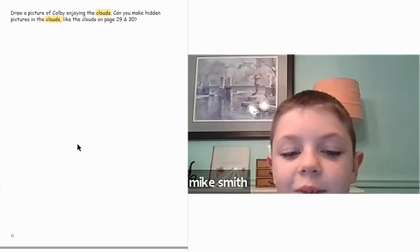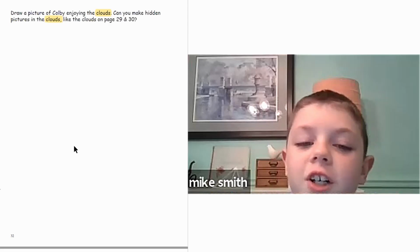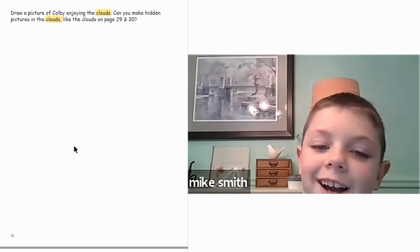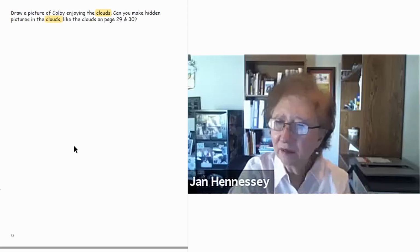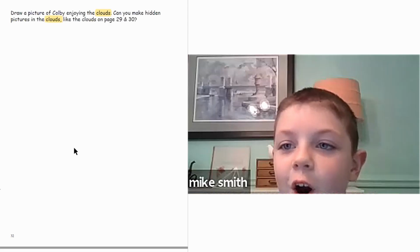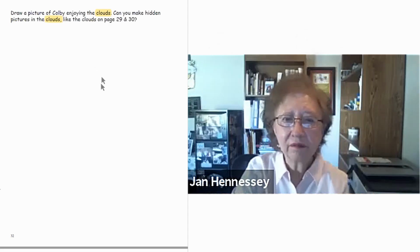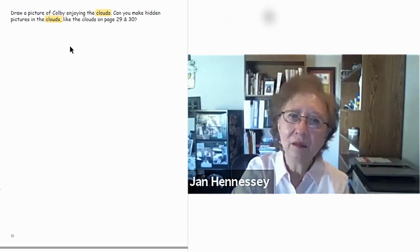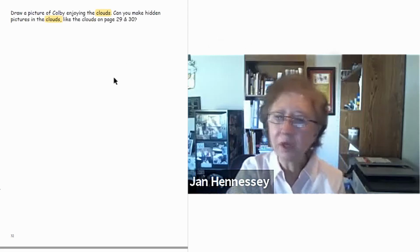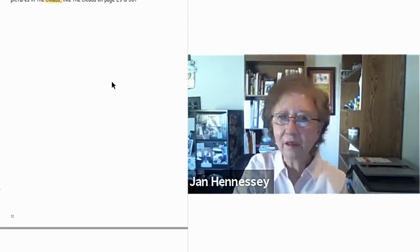I'm not sure, but probably maybe a heart or a tiny hidden ice rink. A tiny hidden ice rink. I like skating. That would be neat, hockey teams. Or maybe a big tree, or there's a lot of things. So if you could draw a picture making clouds and then put hidden images, shapes, that would be fun, right? So that is the end of the story, and that is the end of the book.